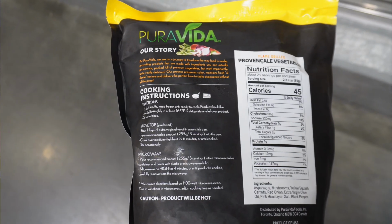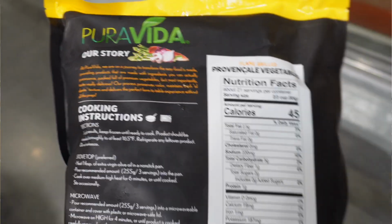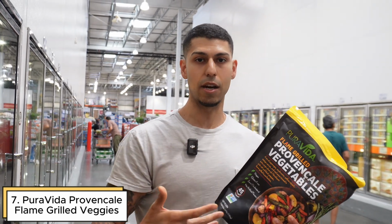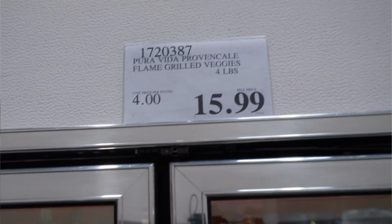It's 45 calories per serving. Usually with vegetables, they're high volume food to help fill you up, satiate you for longer. 0 grams saturated fat, 0 grams of added sugar. If you want some type of dish on the side that's gonna help fill you up for a little bit longer, Pure Vita makes amazing products here, so check it out. And then you're getting 4 pounds for $15.99 here.